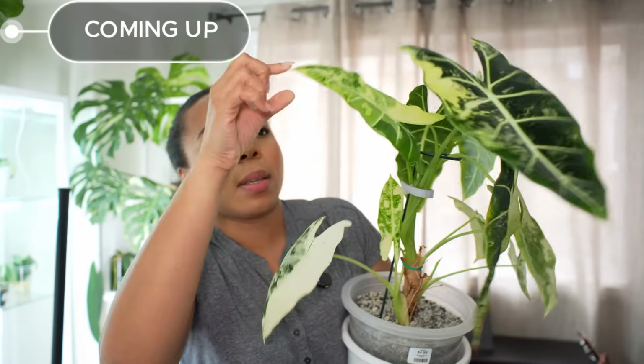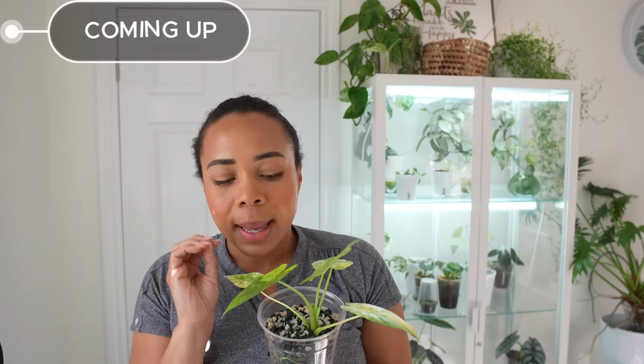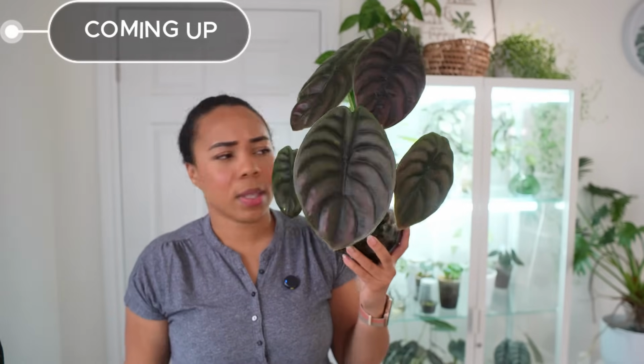And let's have a moment for this new leaf here. How many shades of green can one leaf have? Really, by far the most easygoing alocasia that I have. So it has 1, 2, 3, 4, wow, 5 leaves. I didn't realize it had 5 leaves.